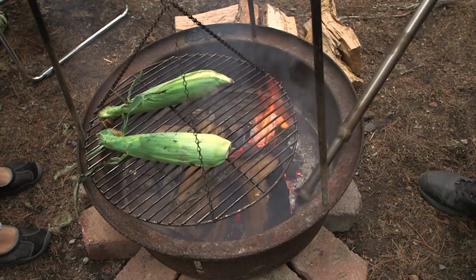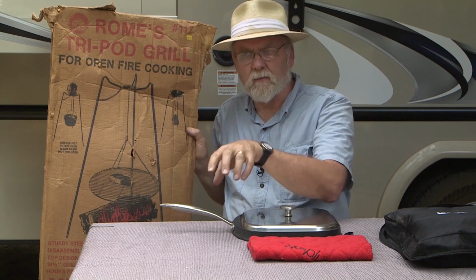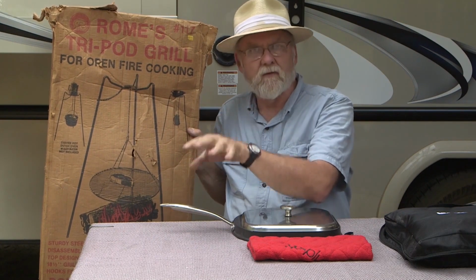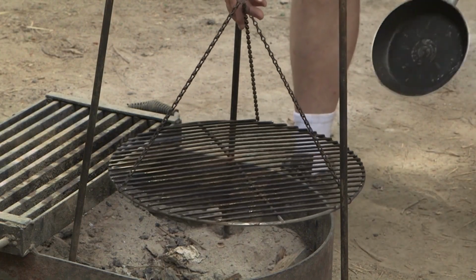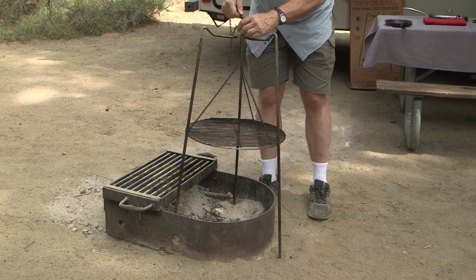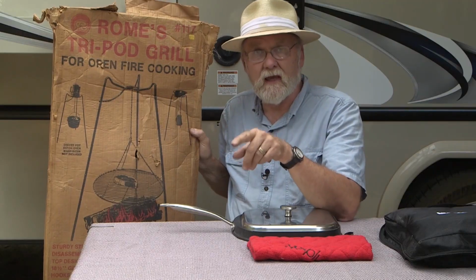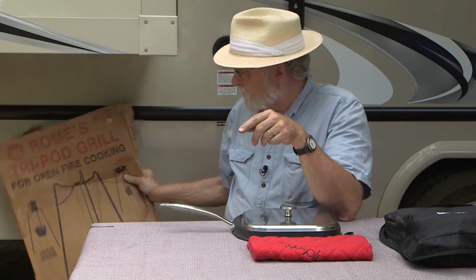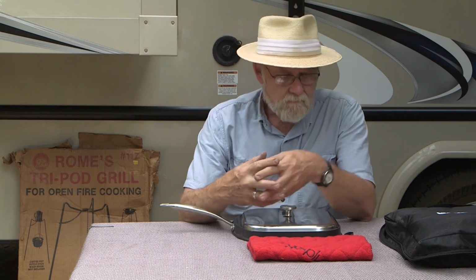You can set this up directly over the fire, like if you have a fire pit, for example, or an open fire with no grill on it and you need some place to set your food. You set this up. It's got 3 legs, sit right in the fire, and there's about an 18-inch diameter circular grill on the bottom, and then a chain hoist that you usually lift up and lower to position your food where you want it. It's a really handy accessory for when you don't have a regular grill type surface on a campground fire pit, for example.